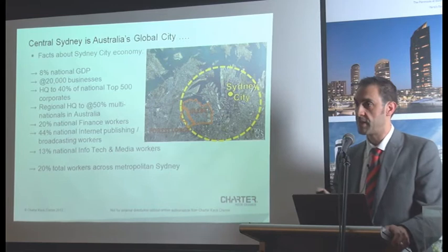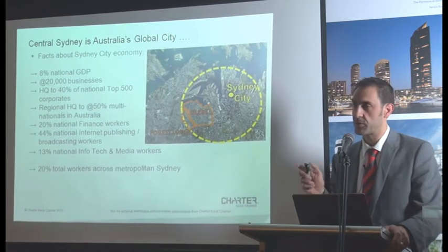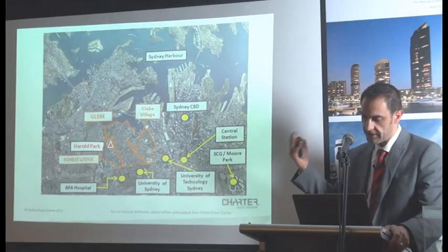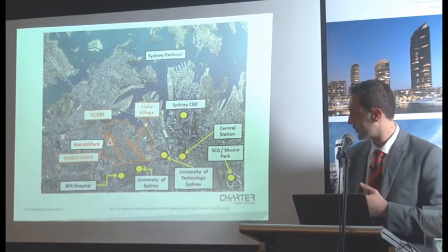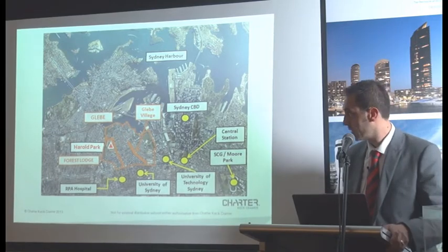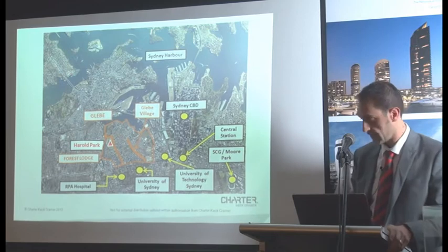So we talk about Sydney being the most decentralised city within Australia, but it still accounts for 20% of all the jobs that are available. And this chart just highlights, I suppose, where the main features or attractions of central Sydney are, and the proximity to Glebe, Forest Lodge and Harold Park within that. It's something that I'll just leave up for a second.